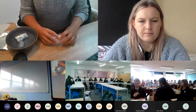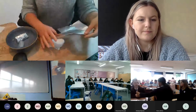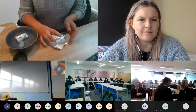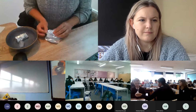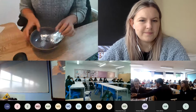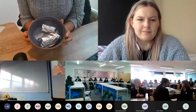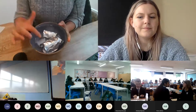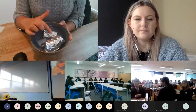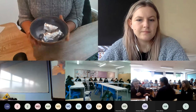You get really good at wrapping when you do this a few times. And then we get our final layer of foil and wrap that up one last time. And I'm going to put that back inside of my bowl. So now we have 3 ice cubes in this bowl. This one is plain without any insulation. This one has a single layer of insulation, and this one has 3 layers of insulation.